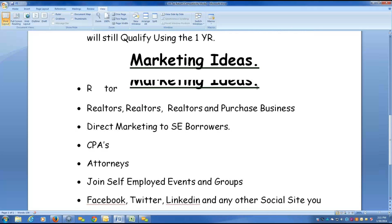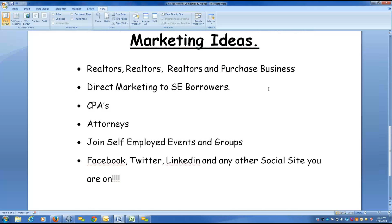And some of the marketing ideas, just to touch upon quickly, for this product: the first one here we put is realtors, for 2 reasons. Purchase business, that would be one, but also realtors are 1099, so if you can go in there and offer the realtor a product like this, I think you might be able to get some business out of them, them buying a new home or possibly refinancing their current home, because I think all realtors are 1099, so they would fall under the product.